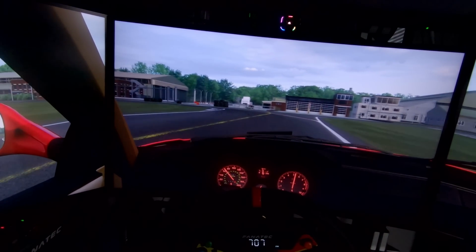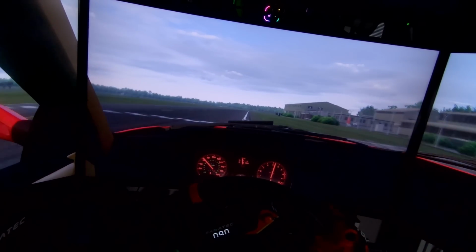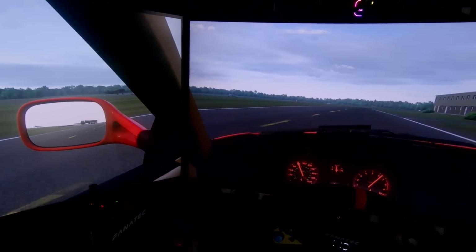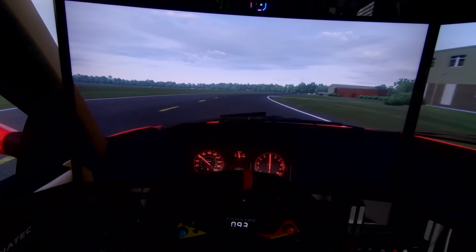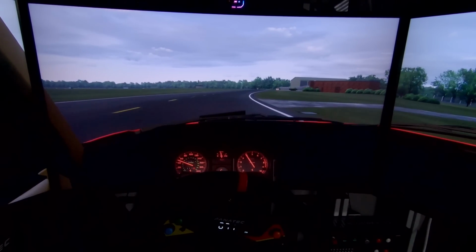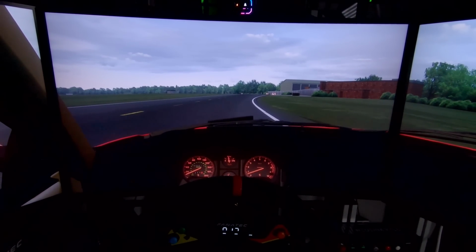One more turn. Across the line, there we go. That felt good, that felt faster than the Corvette. That did, it felt faster. Right, let's try another beast.